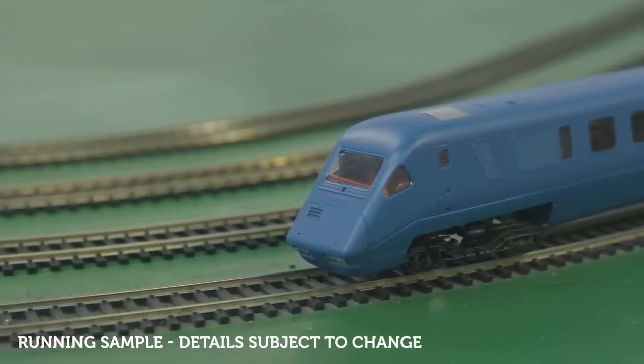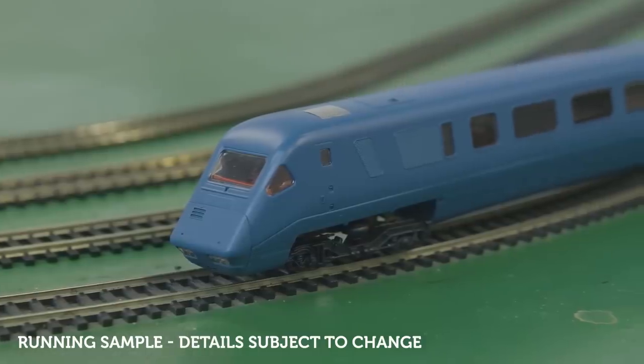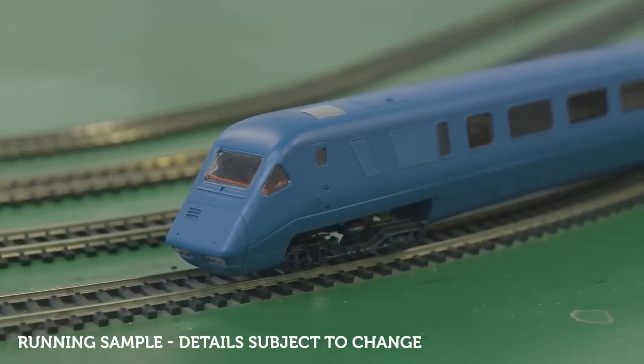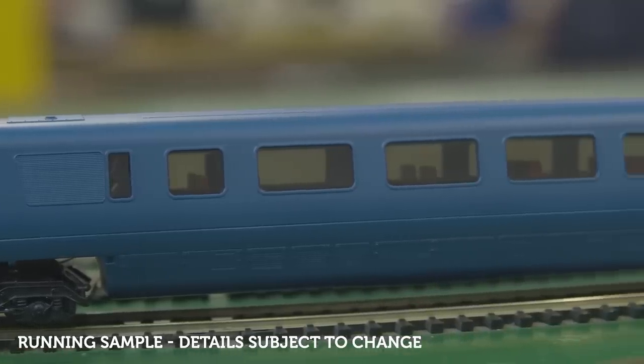In this month's Engine Shed, you got a glimpse at the running sample of the APT. I managed to sneak into the workshop and get some footage to show you this sample running. Please bear in mind this is a running sample and there are additional changes, but I think you'll agree, this is a beautiful locomotive.